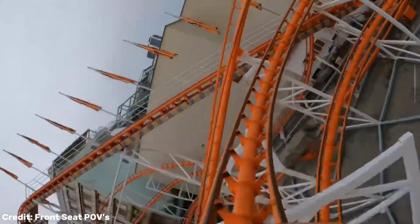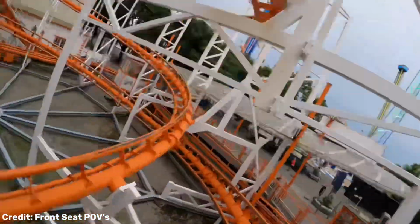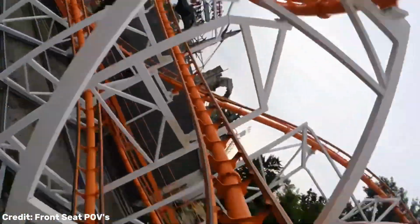And Mega Blitz really showcases that a simple roller coaster can really be fun if you have a very strong pacing. My favorite element on this roller coaster is after the first drop you have this big and strong helix, of course.